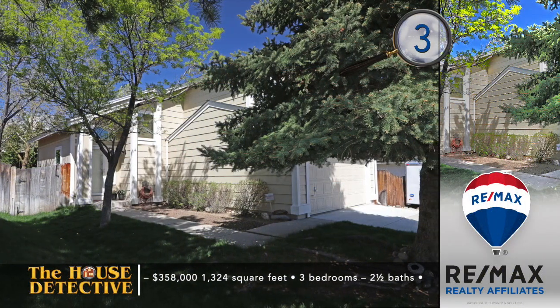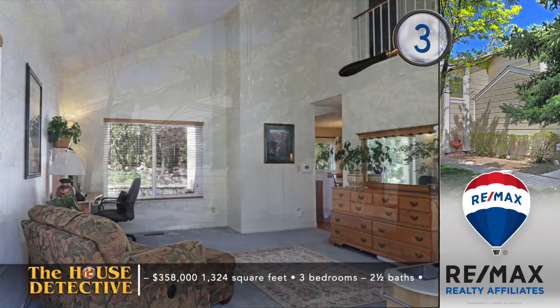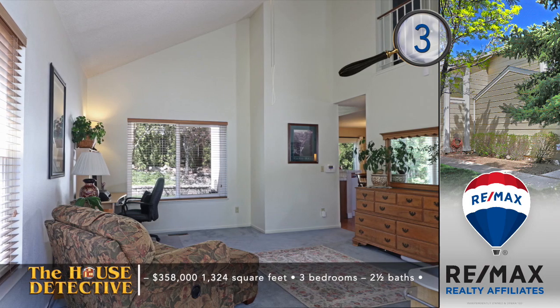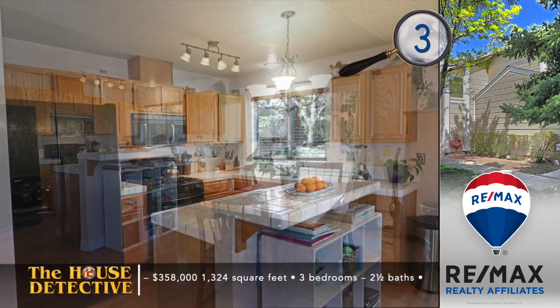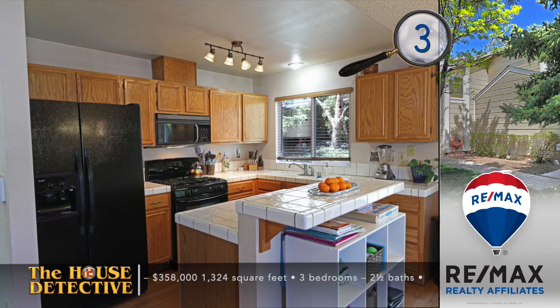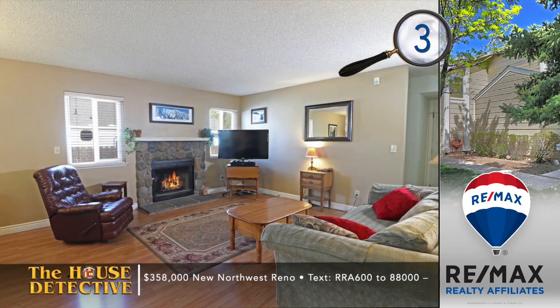For home number 3, we're going to head to the New Northwest. Located in a quiet cul-de-sac, this home has a great location that's close to schools, shopping, and hospitals. The large pine out front shades this 3-bedroom, 2.5-bath home. Inside, you'll find a sitting room with a vaulted ceiling. Move through the family room to find a gas log fireplace, and the serving bar highlights the kitchen.